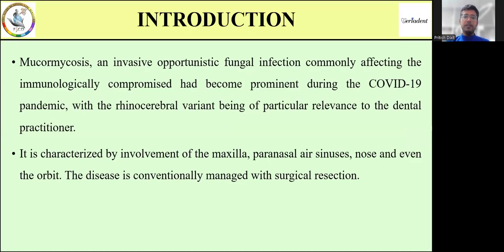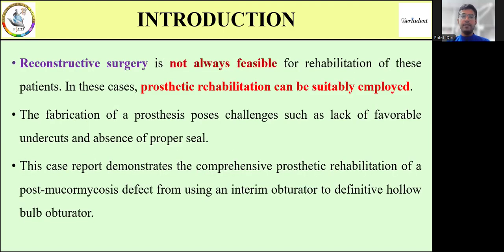Introduction. Mucormycosis is an invasive opportunistic fungal infection commonly affecting the immunologically compromised and had risen to prominence in the aftermath of the COVID-19 pandemic, with the rhinocerebral variant being of particular relevance to the dental practitioner. It is characterized by involvement of the maxillae, paranasal sinuses, nose, and even the orbit. The disease is conventionally managed with surgical resection and antifungal therapy.